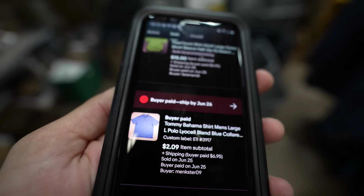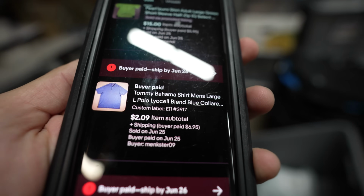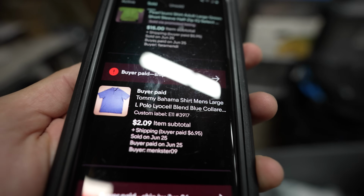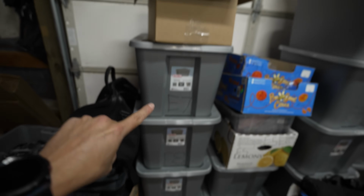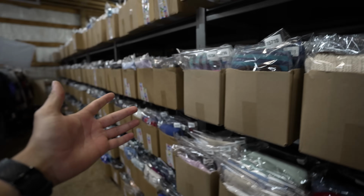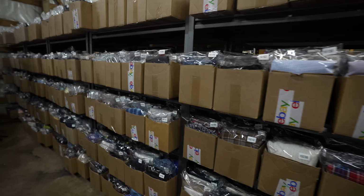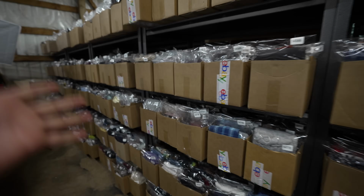Here we go. A sale which usually happens about once a week, I tell you. A Tommy Bahama shirt sold for $209, heavily, deeply discounted, but it's in the bottom tub. So yeah, this happens at least once a week, so I'm gonna have to dig through that. But I love this inventory system. This is the way to go if you're gonna be storing thousands of items, whatever it may be, computer parts, CDs, small items that can fit in these poly bags and you can put a SKU number on it. This is the way to go, ladies and gentlemen.